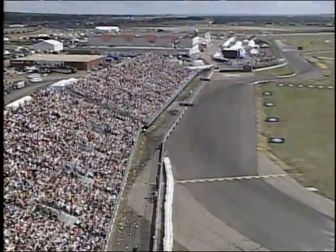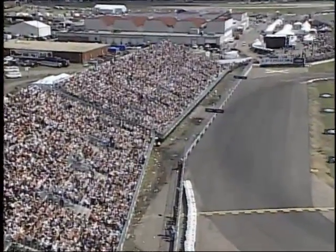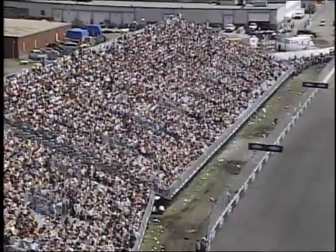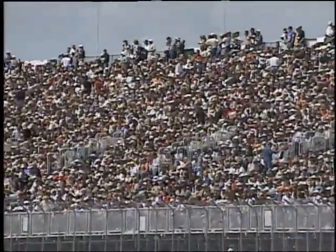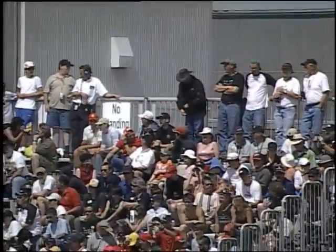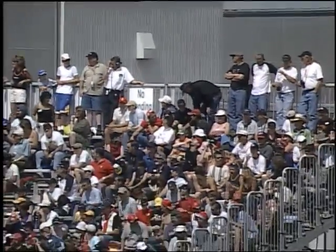And you can feel the excitement at Finning International Speedway. We are live on Speed where Bridgestone presents the Champ Car World Series powered by Ford. The Champ Car Grand Prix of Edmonton is about to get started in front of 80,000 of the faithful who've made their first ever visit to this brand new facility.